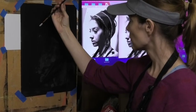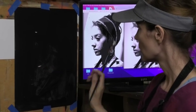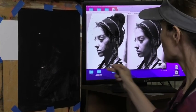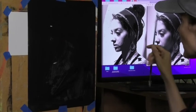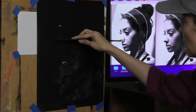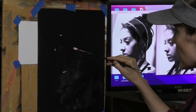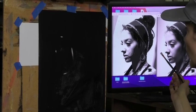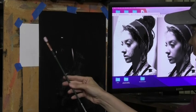So, you mean you're measuring against the screen? I'm measuring against the screen. I have my image and my painting be the exact same size so that I could literally just do simple little measurements. This is the kind of drawing that I do. I make my image a certain size so that I can just transfer it.